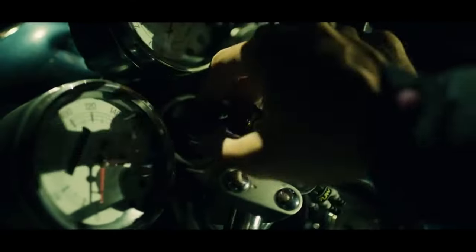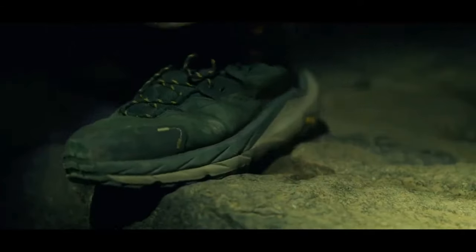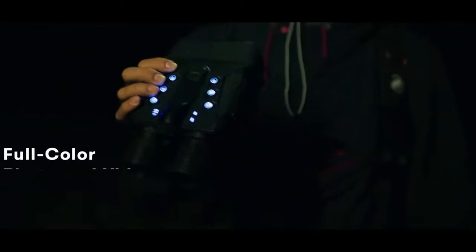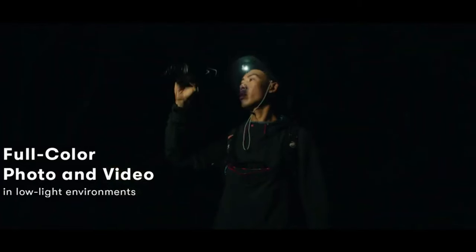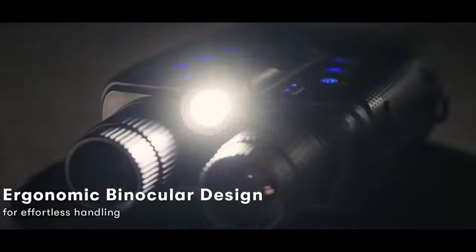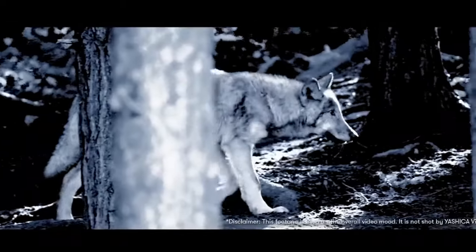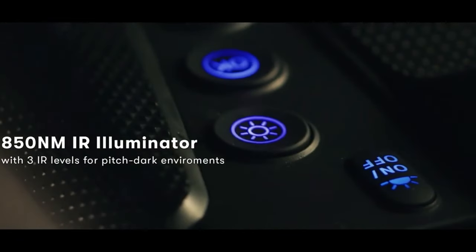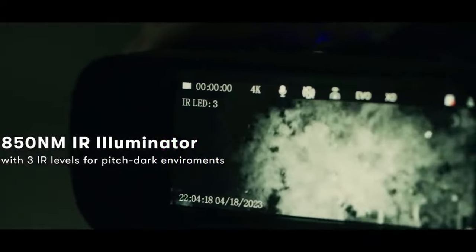With Yashica Vision binoculars, which provide full color or infrared night vision, users can see like never before, record at 1080p original resolution, and easily convert it to 4K, even in dimly lit environments. With its 3 levels, 850nm IR LED illuminator, and 5x digital magnification, the gadget can see up to 1970 feet, 600 meters, in the dark, which is an impressive viewing distance.